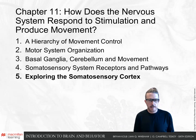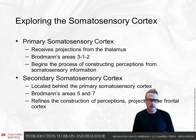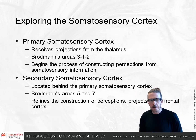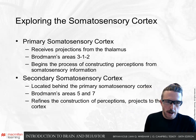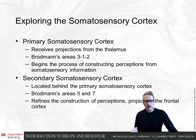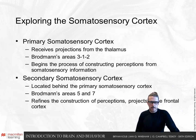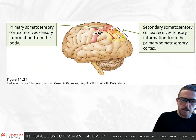Okay, finally, we're going to complete this lecture talking about the somatosensory cortex itself. The primary somatosensory cortex receives information from the thalamus, from the ventrolateral thalamus. It's comprised of Brodmann's areas 3, 1, and 2, and it starts to construct perceptions of what we're feeling from the incoming somatosensory information. Posterior to that, behind the primary somatosensory cortex, are Brodmann's areas 5 and 7, called the secondary somatosensory cortex. And these refine our perceptions of what we're feeling and project to the frontal cortex to make movements.